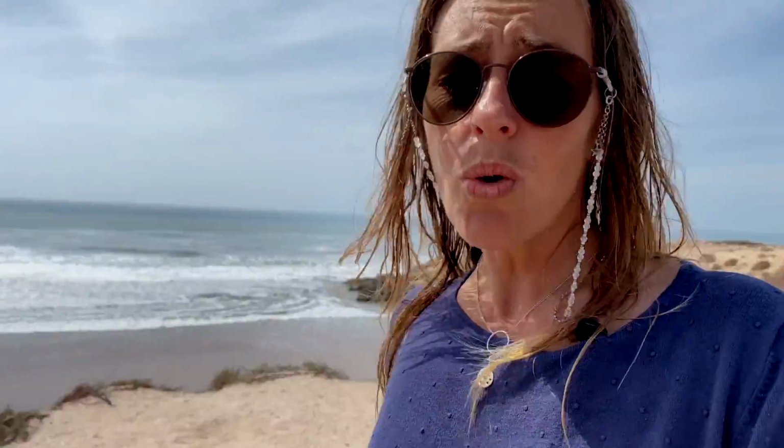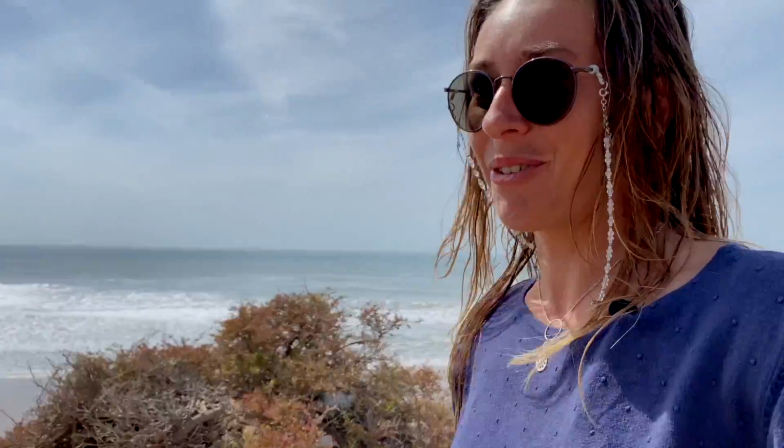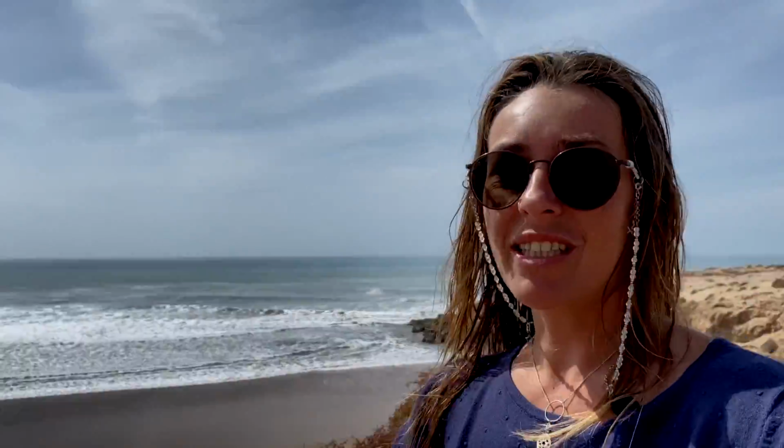It's a little bit far from the main spot, which is Imsouane. But we decided to stay here, and our car was parked all the time next to the bay, so we kept our boards there and were walking every day. So now I want to take you for the same walk and explain a little bit about Imsouane. This walk will take around 10 minutes.